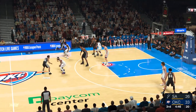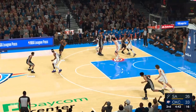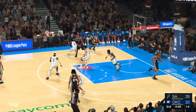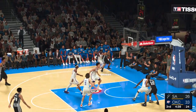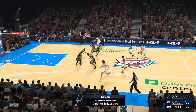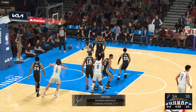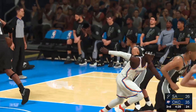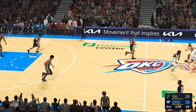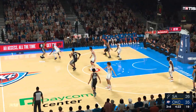Yeah, taking it right to the rim. One imagines that might be discussed at halftime. That's going to be on the film. Here's Johnson. Once again off the mark by San Antonio. The Thunder leading by seven. Pass to Dort. And he drops it in from the low post. Dort's got 4 points in the quarter. A clean start to the half for them, knocking down their first three shots.